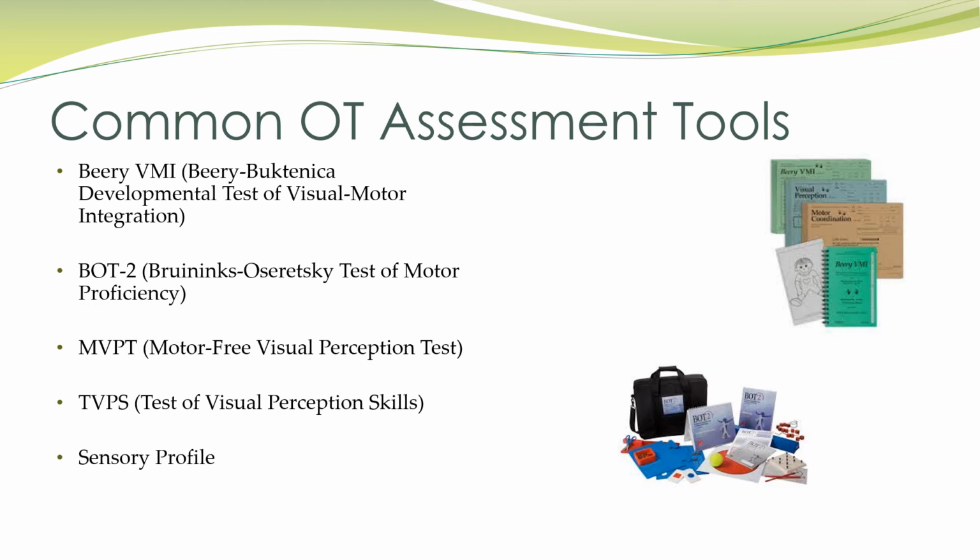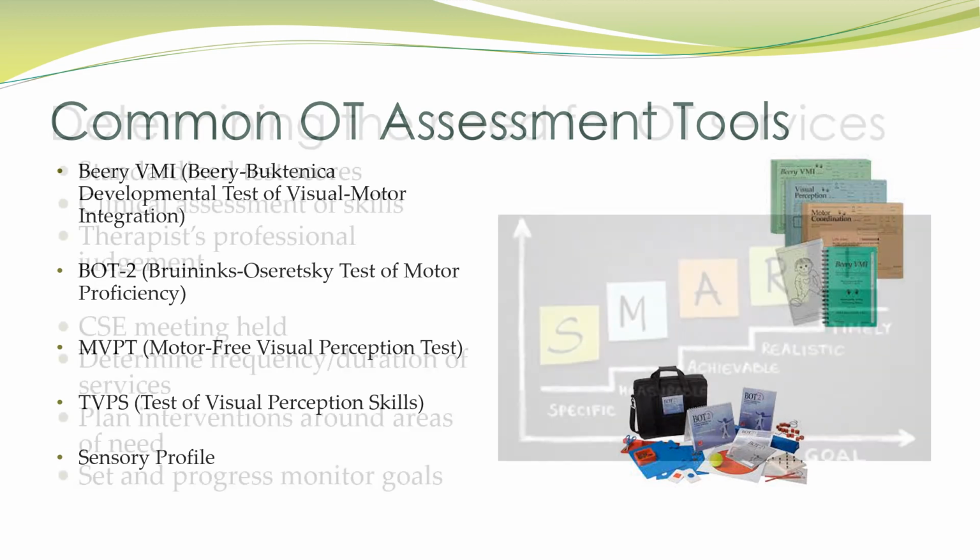The last common assessment used by OTs is the sensory profile. It's a tool used to measure a child's response to sensory events in everyday life that support or interfere with function. It looks at the following skill areas: tactile sensitivity, taste and smell sensitivity, movement sensitivity, under-responsive, auditory filtering, low energy, and visual and auditory sensitivity.